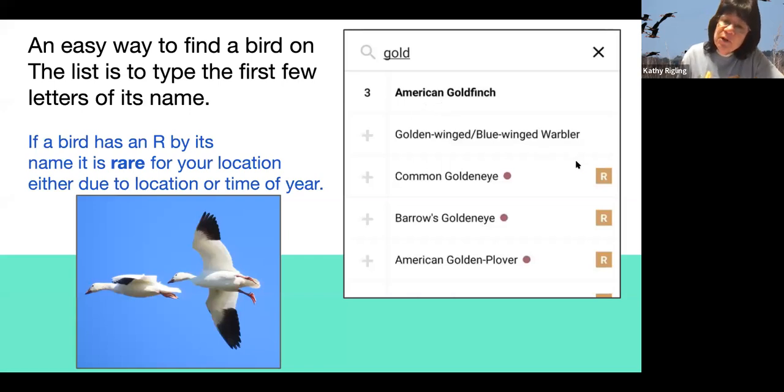Okay, if a bird has an R by its name, that means it's rare for your location. Now, it might just be because it's the wrong time of year for it to be there. And it might really be there, okay? So one day I was somewhere and these Canada geese flew by, like, whoa, Canada geese. Well, they're rare for our area. So I did type in Canada goose. And if you really do see something rare, great.